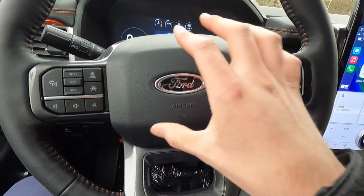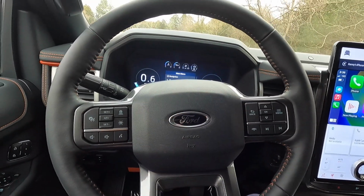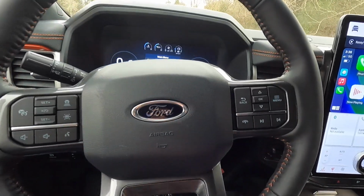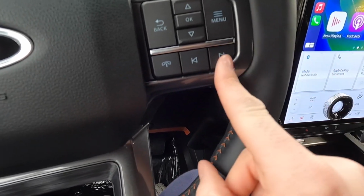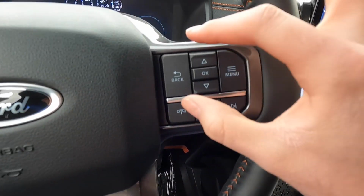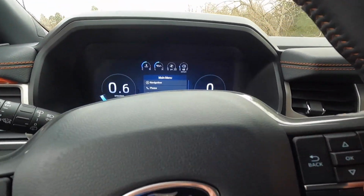You get a black Ford logo. This is your horn. Let's take a listen to the horn. That's what the horn sounds like on the 2023 Expedition. And then this is to pick up on a phone call, hang up on a phone call. This is to go back on a track, and this is to go forward on a track. And these buttons right here are to control your 12.4-inch digital gauge cluster. So let's go throughout that here now.